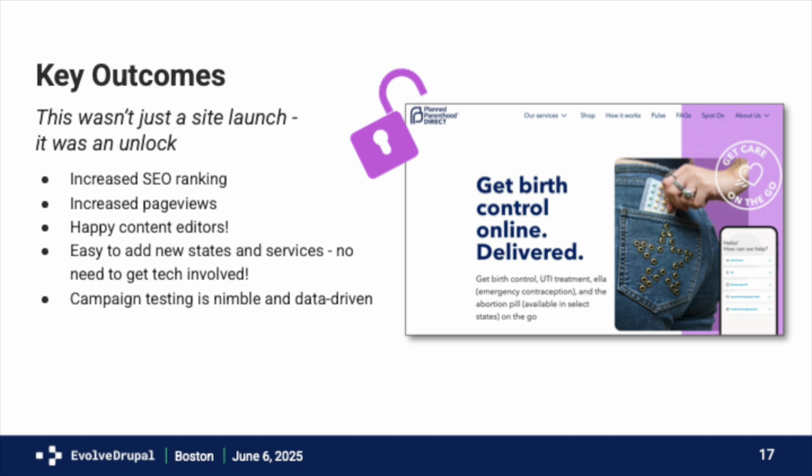It was super easy for us, it was built for us to add new states, new services, and update all of that information. Again, no need to get tech involved. And it made campaign testing magical. It was one of my favorite things about the site, actually. Nimble and data-driven. All of our marketing was data-driven because we were able to test messaging, calls to action, and various things.